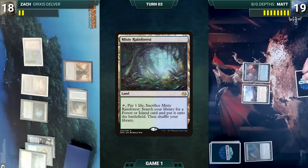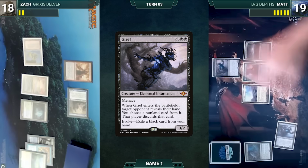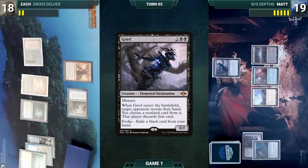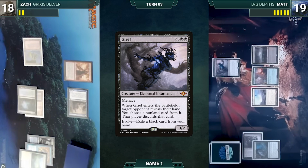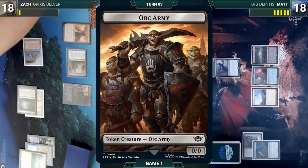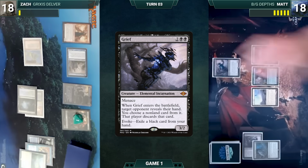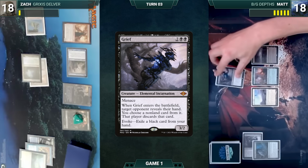Draw for my turn. I'll play Urborg. I'm going to exile a Grief to evoke a Grief. I think I'm going to respond, and I will cast an Orcish Bowmaster. ETB trigger, I will ping you for 1. Create an Orc Army with a +1/+1 counter on it, and then your Grief will resolve. I have a Murktide Regent, which will hit the bin.